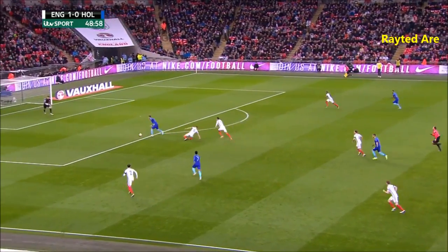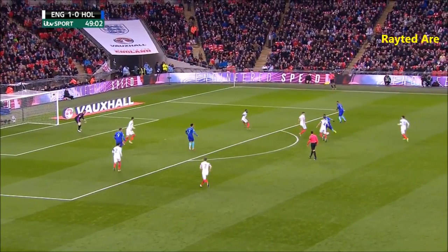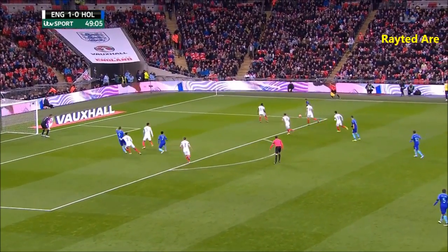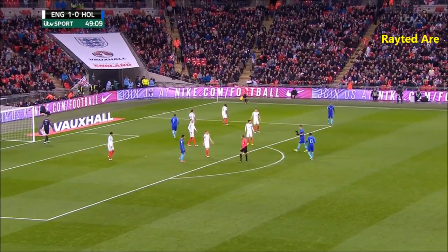Oh, that's a mistake by Stones. And here's a chance for Janssen. And Fraser Force has made an important save. Appelai. Narsing. Hit Rose rather. Oh, no, he's given the penalty, I think.